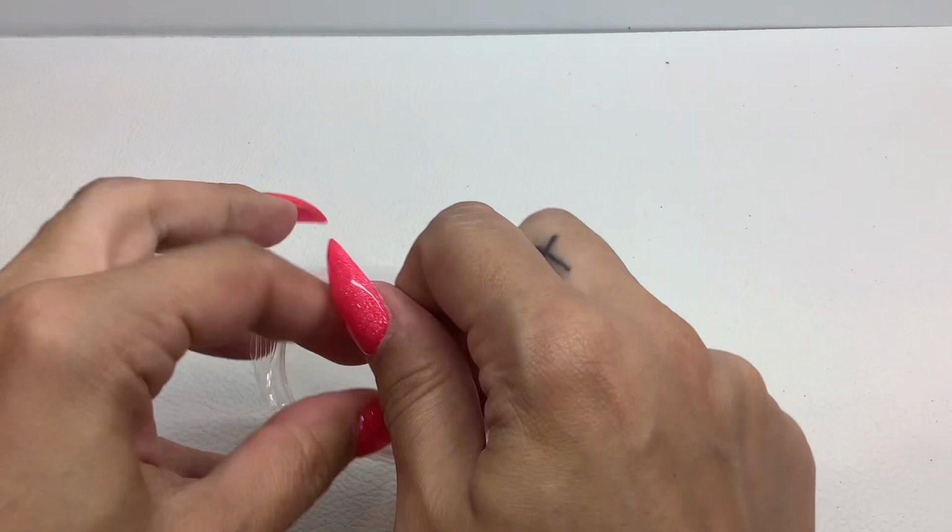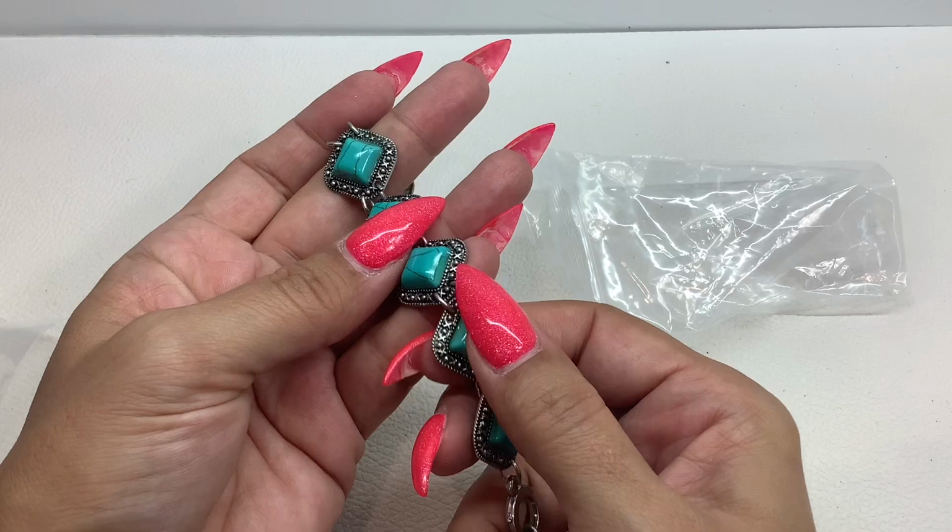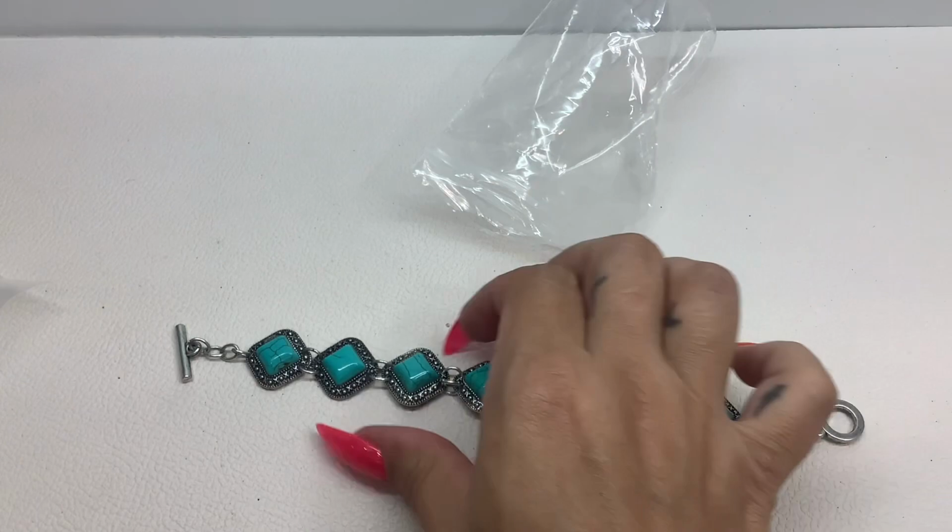This is a really cute faux turquoise bracelet. Now that I have it in my hands, because I didn't really take it out of the bag, I think it's just acrylic. And there's two sizings, so it can go from 7 or 8 inches. No markings, so we'll do 5 on that.